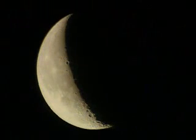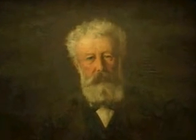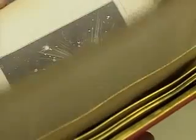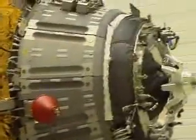Space and its secrets have been a powerful source of inspiration for many writers and filmmakers. The great French author and inventor of science fiction, Jules Verne, spent countless nights looking up at the sky, gathering inspiration for his novels about space, air and underwater travel, long before any means of getting into space were devised.